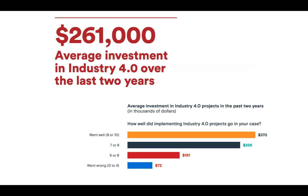And you will need to look at grants that are available probably, especially if you're doing a pilot project. The BDC study again found that the average investment in Industry 4.0 over the last 2 years for clients that were being successful was around $260,000. That does sound like a big price tag, but again, remember that's for all Industry 4.0 projects at a certain facility, not specifically to predictive maintenance, that type of thing.